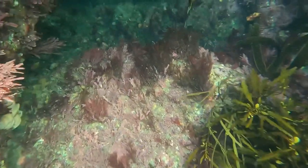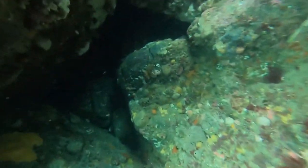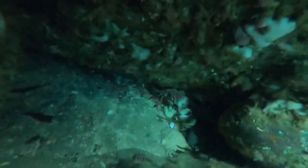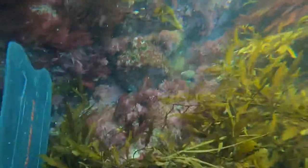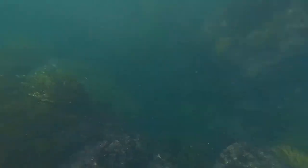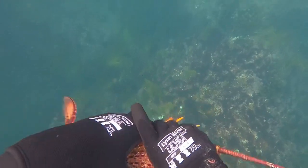Dropping down again. Nice big deep cave. And it is loaded with crays. Quick grab on one. Go for a double. I did have the second one, but let it go straight away because it was soft. But we're on the board. Absolutely wrapped.